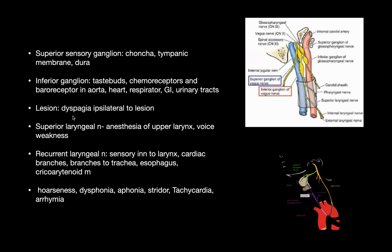A lesion will cause dysphagia ipsilateral to the lesion. So when you ask the patient to open their mouth and say ah, the palate will rise, right? And in a patient with a lesion on cranial nerve 10, if they say ah, and let's say the right side is paralyzed and it doesn't rise, the lesion would be on the right side of the vagus nerve. Like the vagus nerve, there are two branches that innervate the left and the right sides of the palate. The right side, if paralyzed, would be affected by the right-sided lesion. That's what ipsilateral means.